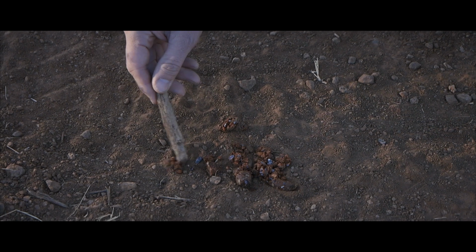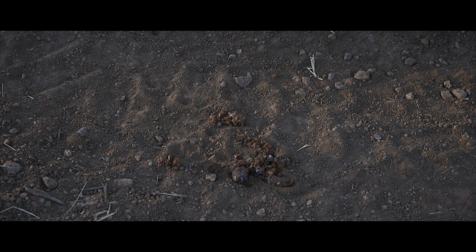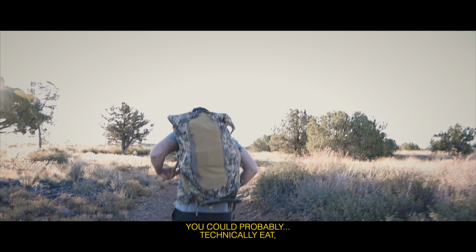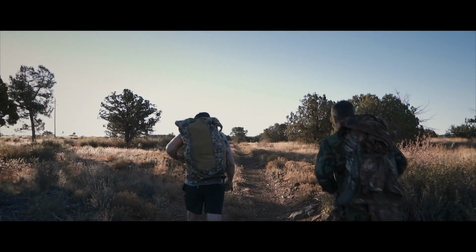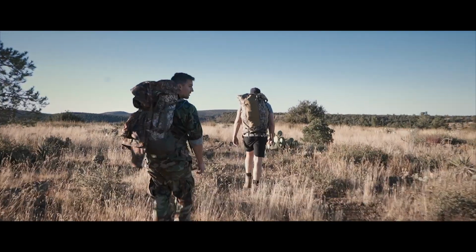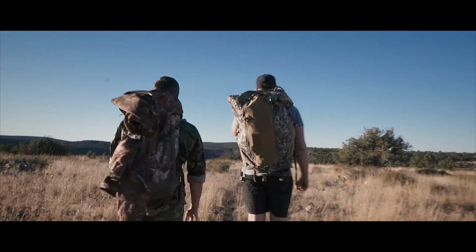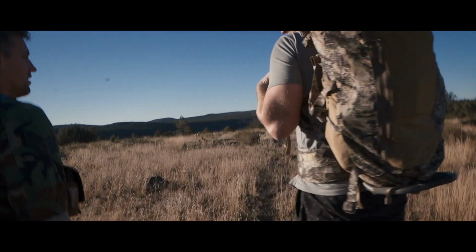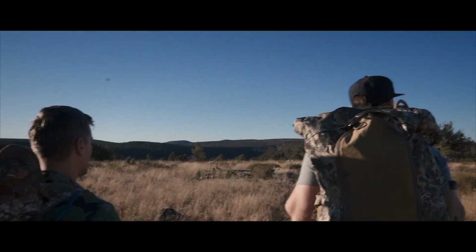Just curious. Now, according to Bear Grylls, you could rinse off the fruit pieces and eat them again. We'll get it on the way back. Yeah. Could probably technically eat that tree right there too. So. Would it be a good burner to shove him into that cactus? On top of that? Yeah. We can work our way around. Go back? Yeah. And then just hike up that side.